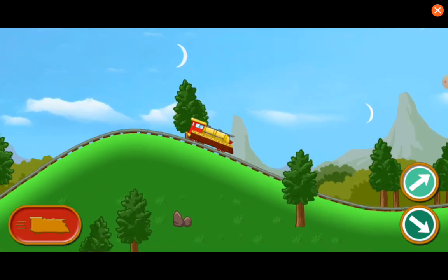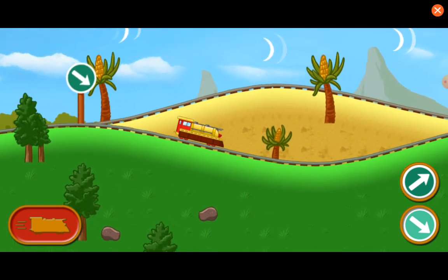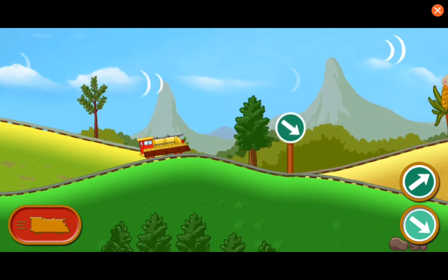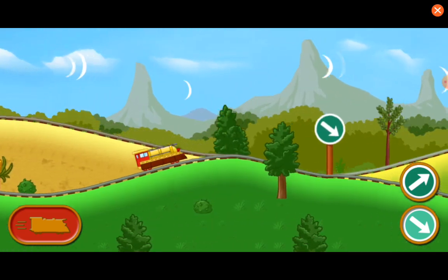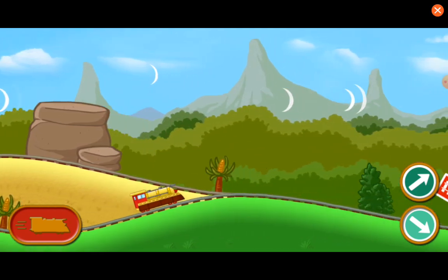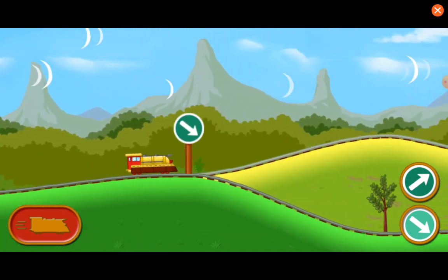The track branches ahead. Press the down arrow to take the lower path, or press the up arrow to choose the upper path. There's a straight run of track ahead. Choose the lower path to boost your speed.